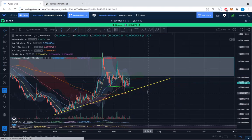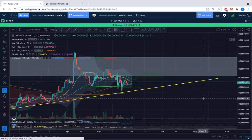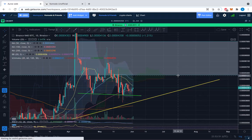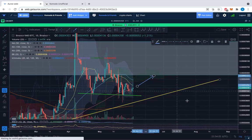Here we are near the daily close. Funny enough, this ceiling right here that was drawn, I don't even remember when that was, in a stupor, is at about the 5,200 Satoshis level. So let's go, let's go, let's go.